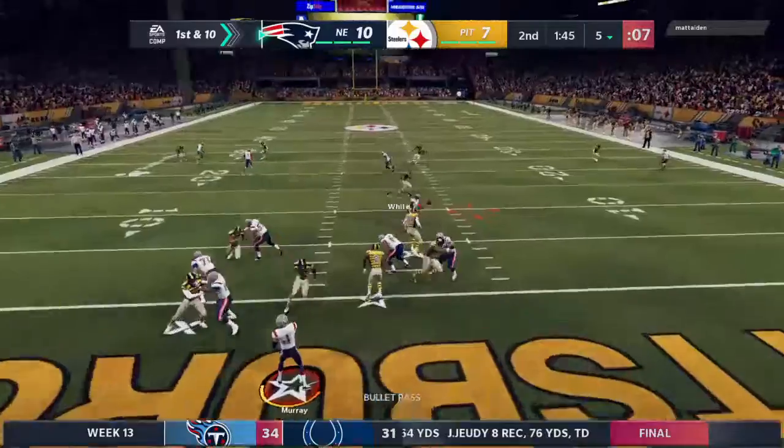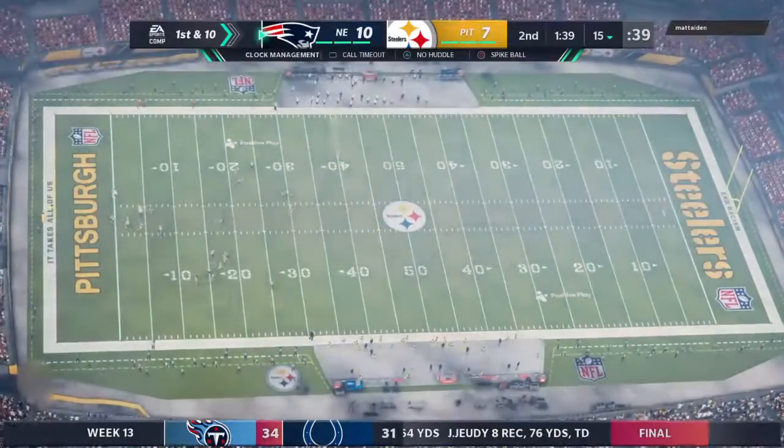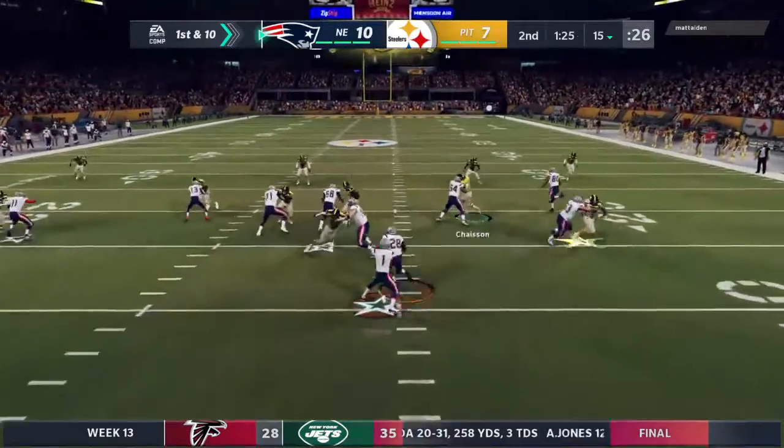First down, Murray. Now he'll dump it underneath to his running back, complete. And able to get it across the 10 to the 15. Trying to escape the shadow of their goalpost. That helped. 10 yards. First down.